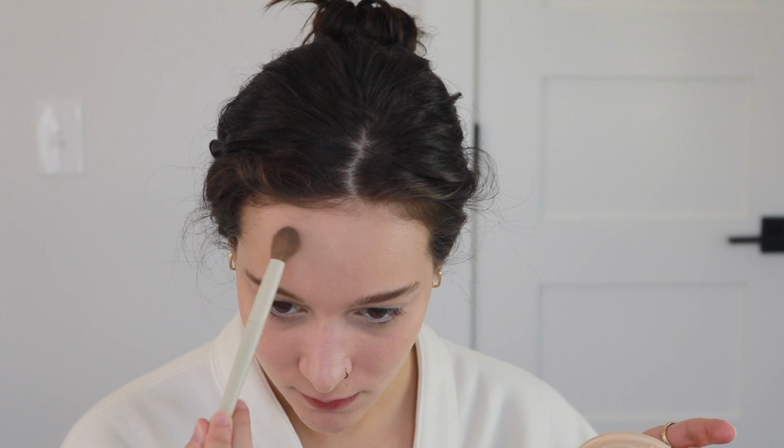I just prefer the Kosas a little bit more because it looks less powdery on the skin, but this still looks really good, and it's one that I would definitely repurchase. It's a lot more affordable than the Kosas one, and it's a great, simple powder.